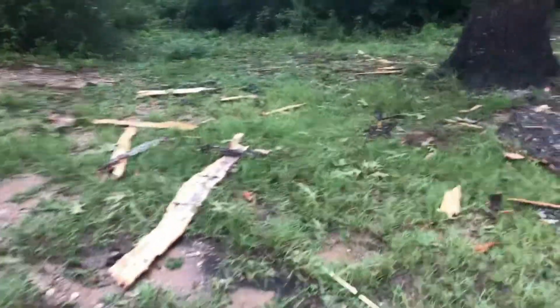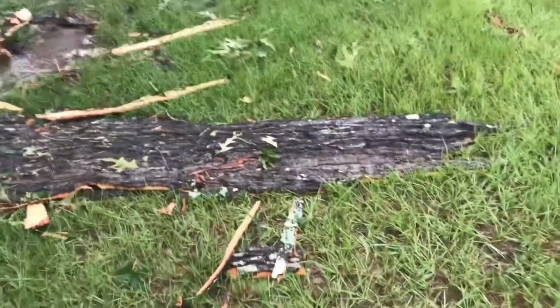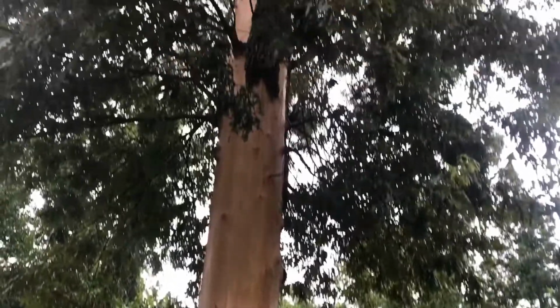Look at the debris. It just blew the bark off this tree. Unbelievable. I mean, look, it just peeled it off. Just blew it off. It's scattered all over, up under the carport. It's halfway down to the house on the driveway. This is unbelievable. Just insane. I've never seen anything like it.